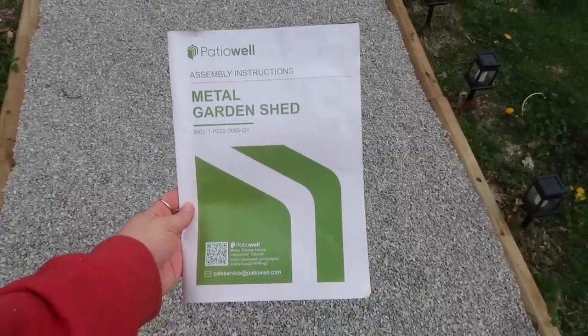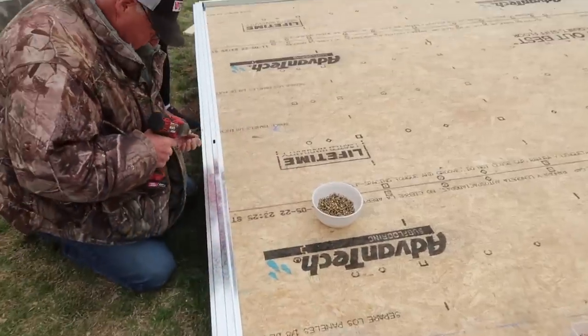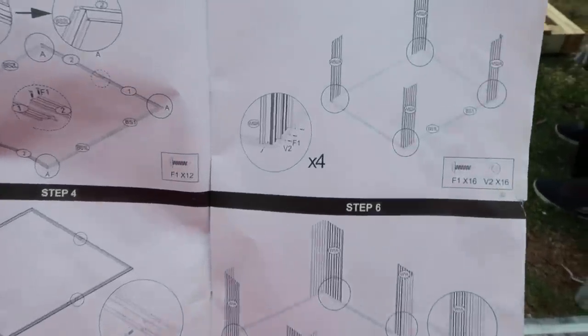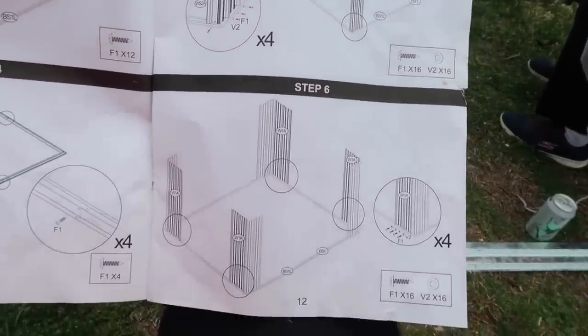It came with this instruction manual, and I'll show you some examples of the pages as we go along. The first step was to assemble the frame and attach it to the wood floor. And then we had to work on putting up the sides. That is step 5. This is what it looks like in the instruction manual.